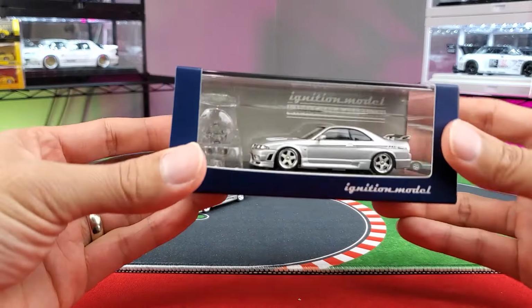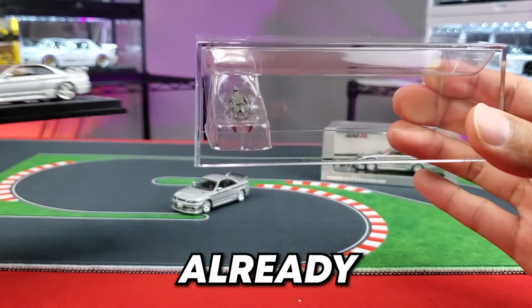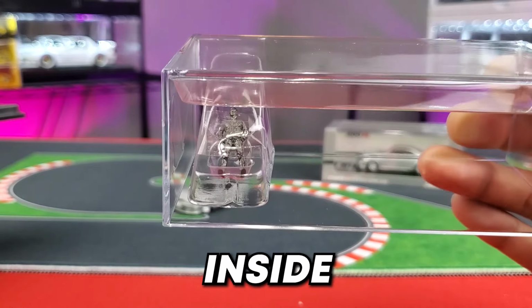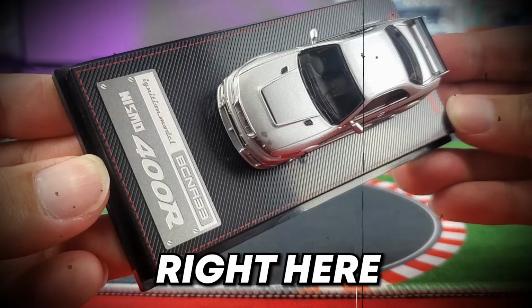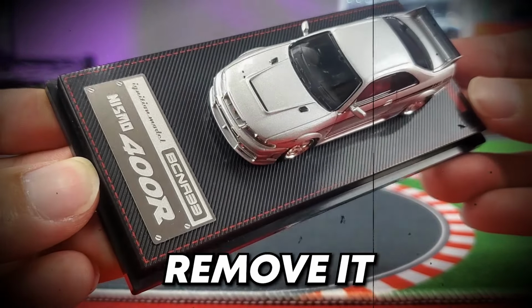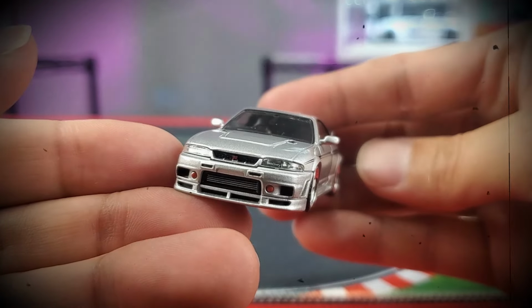Ignition model next. So ignition model is gonna be pretty straightforward. You just slip it out here, pop the top, and we've already talked about the figure, so we'll just leave that inside. That's that metal figure. We'll put that aside, and then the car coming in right here on this base. And I'll be sure to remove it off this base as well. Done and done. There you have it. How does that one look? Wow. We'll park that guy right here.